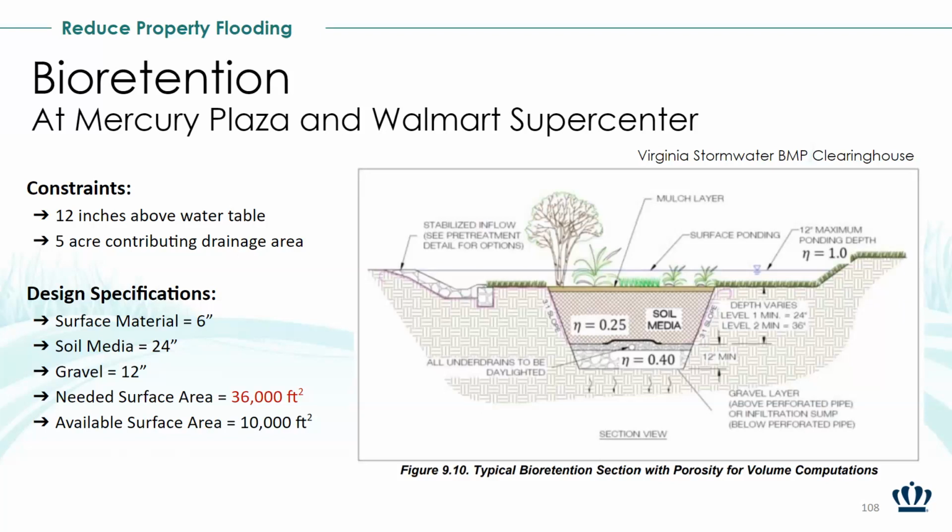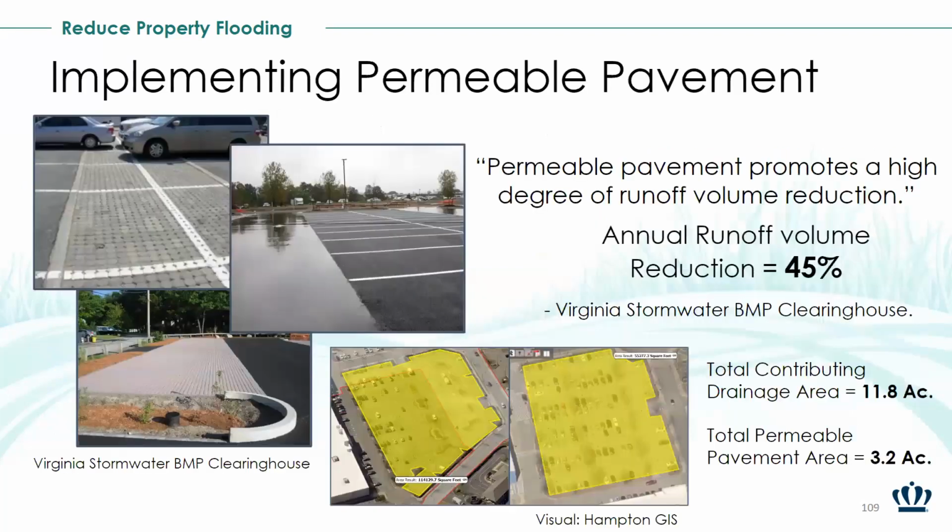So we had to completely reevaluate and choose a different BMP more suited for the restrictions and constraints that we found. So we turned to permeable pavement. The major issue in this area was, of course, the large impervious surface area, so this felt appropriate for the high runoff volume.